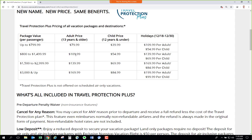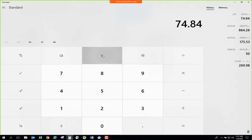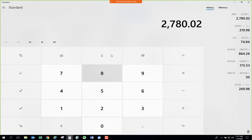Let's say it was $199 for 2 people. I'm just going to pull up my calculator here and give you a test run. So if I had 109.99 times 2, $219.98 is what 2 people would pay for travel protection on this particular package, ideally. And if the client's package, let's say, was $3,000, then $3,000 minus $219.98, they're going to get $2,780 back should they cancel. No questions asked, no need to submit a claim.